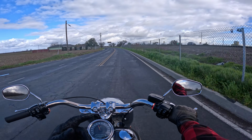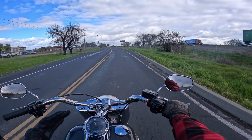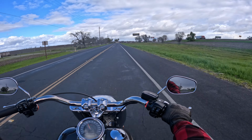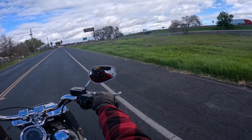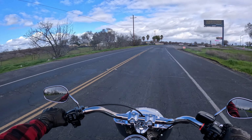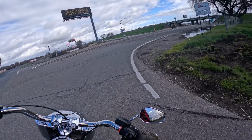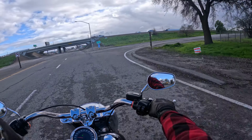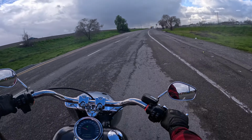Performance, sound, counterbalancer, what you could do with it, the potential. If you put a Stage 2 in these things, you could easily hit 110 horsepower, maybe 120 torque. It's a great bike. Harley has really made huge improvements to the frame, and of course to the powertrain.